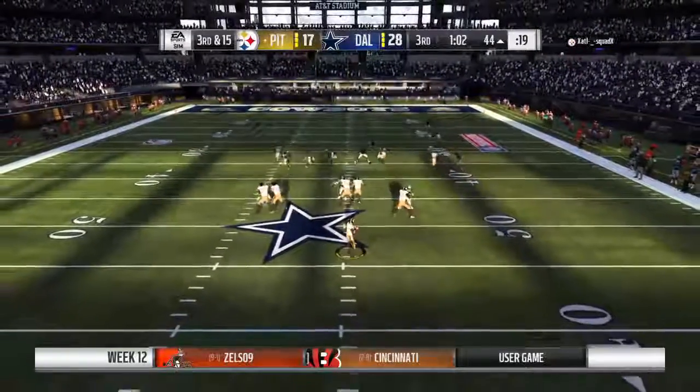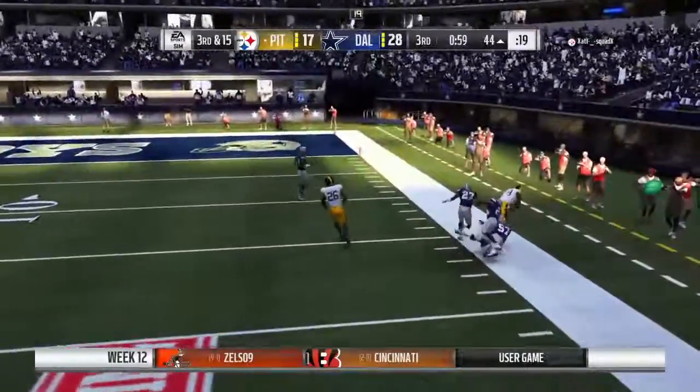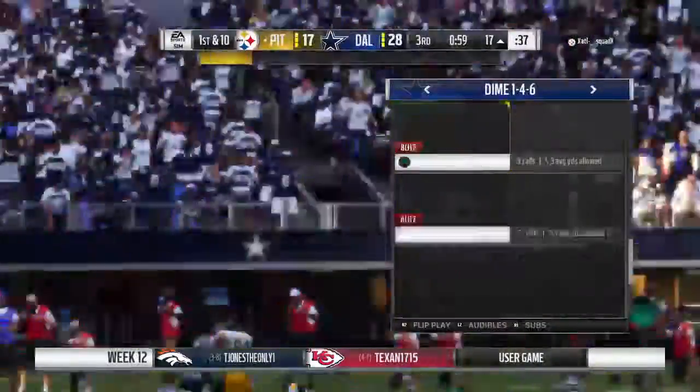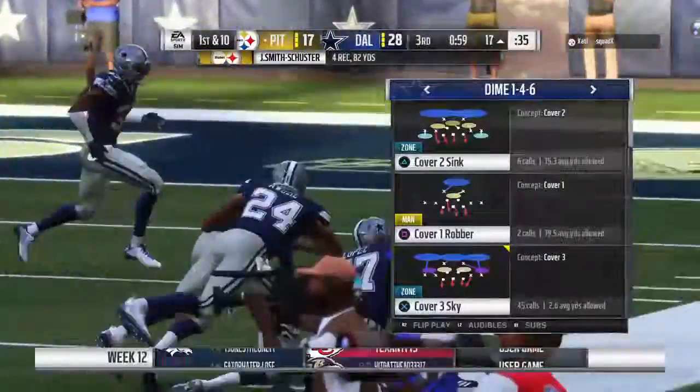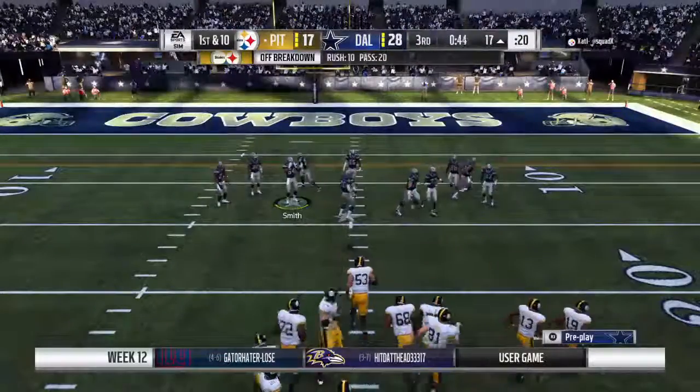On 3rd and long, it's Keenum. Open man, Smith-Schuster, it's complete. A good pickup there, 26 yards. And at this stage, down in the second half, looks like they just wanted to find a way to get it in the hands of their playmaker, and they did.